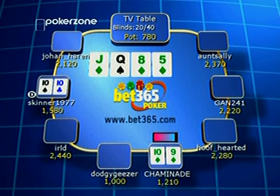as Chamonix picks up a rather handy little... he's got himself not only a straight, but a straight flush draw.